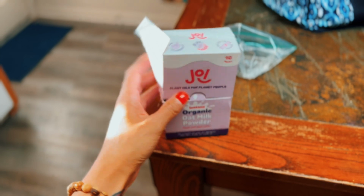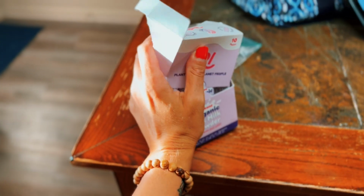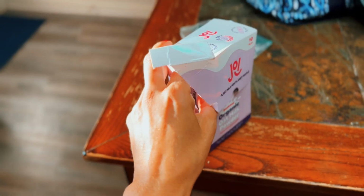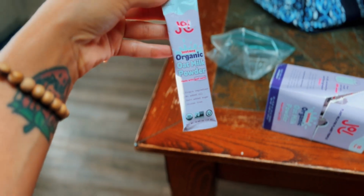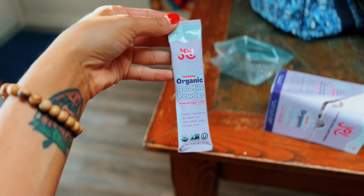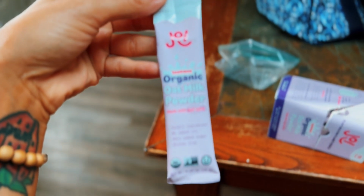But these are single-use milks. It's been so helpful for when it comes to Berkeley. I used one of these. You'll see at the end of the video, I use one of these in my drinks. But for travel, these are so ideal because, think about it.